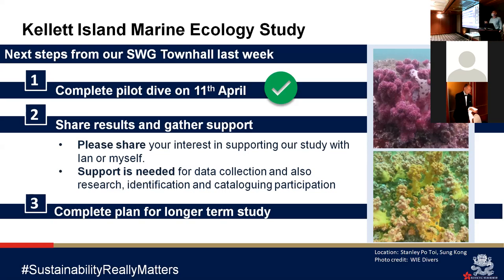And so we did. iNaturalist has actually been a bit of a prompt to do this actual dive that we did last weekend. I don't dive, I just snorkel. But it was absolutely brilliant what happened. And I now pass over to our diver.